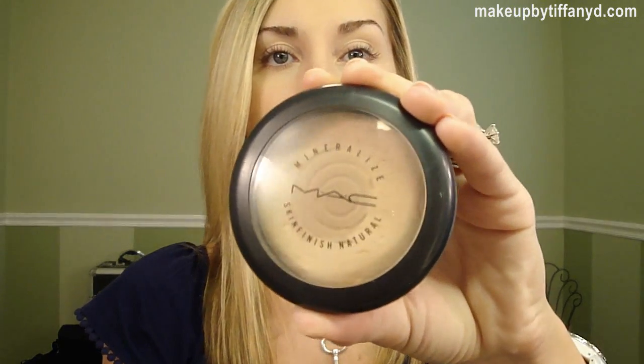But if you use a liquid, I think that if you're really wanting it to last all day, especially if you have oily skin, is to top it with a powder. And I know I've said it so many times, but I really think that this Mineralized Skin Finish Natural by MAC is a very, very good setting powder. It looks natural.